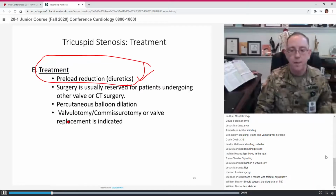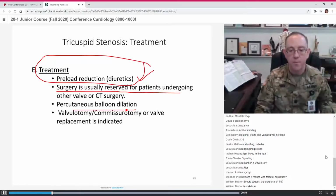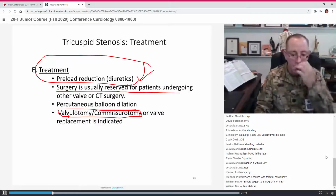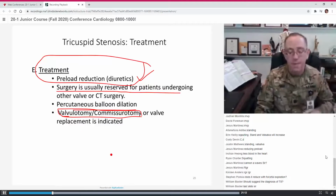So now, surgery is usually reserved for patients undergoing other valve or CT surgery. Once again, we want to do the least invasive process. If we can do balloon dilation, we'll do it. We can also do valvotomy, where we open the valve, or commissurotomy, but these are open procedures. We have to open it up. And then sometimes we can do a valve replacement, and they are getting smarter to do those least invasive with a camera.